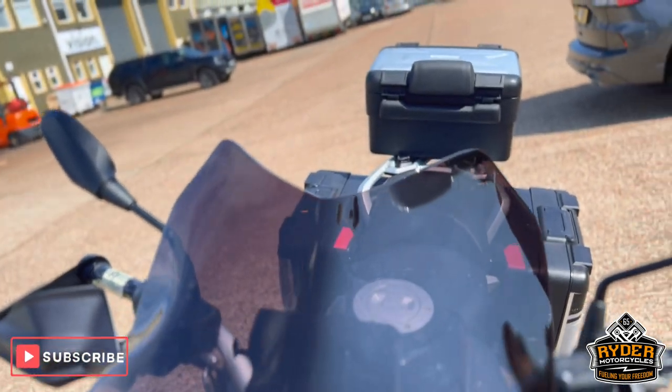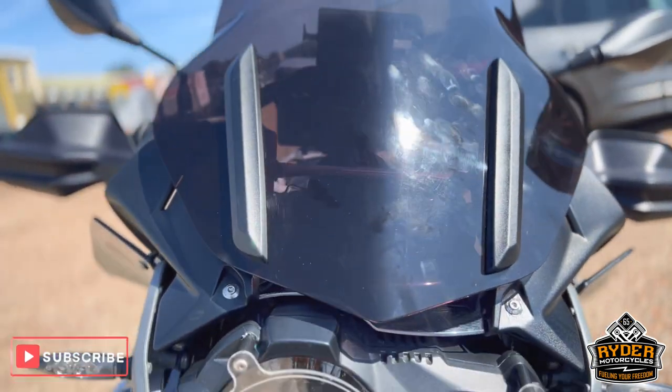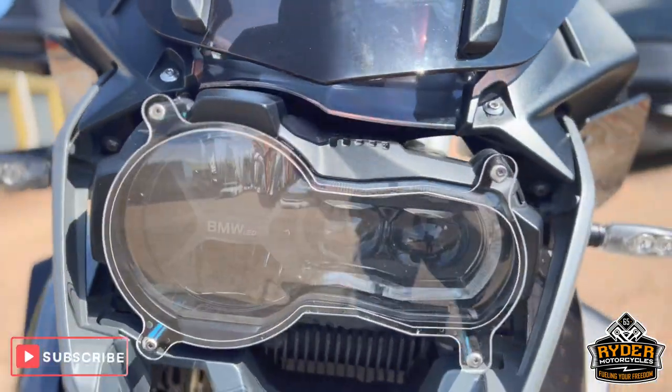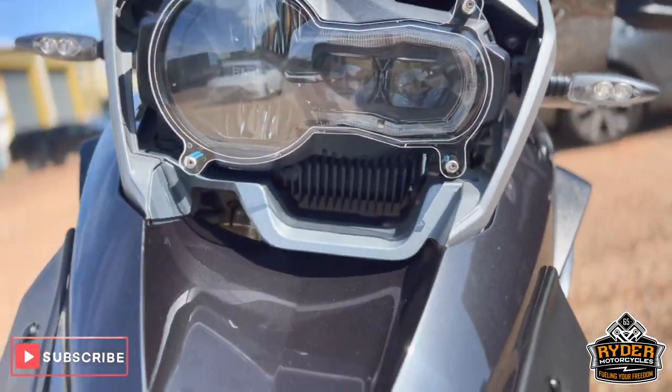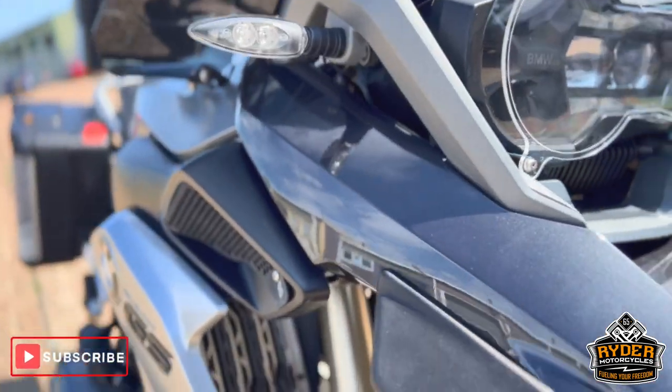Got an aftermarket screen to the front with a tint on there. It's all nice. Coming down to the headlight, you've got the headlight guard there. Again, it's been well looked after. All the front beak's nice. Just also have an extender on there. All in nice condition.